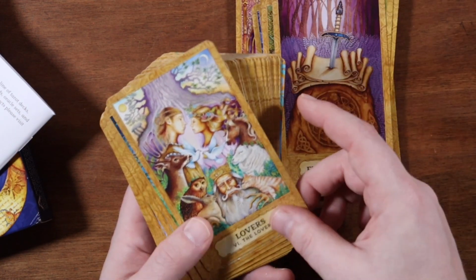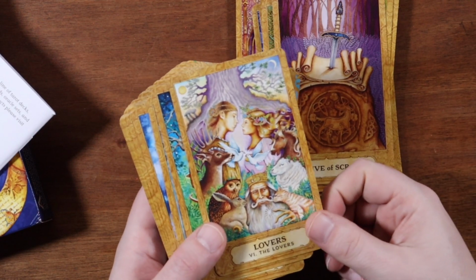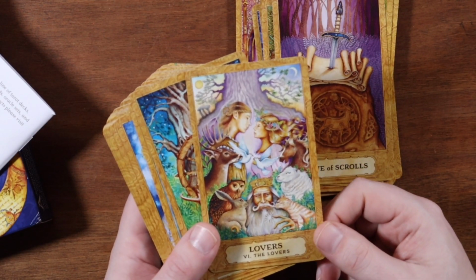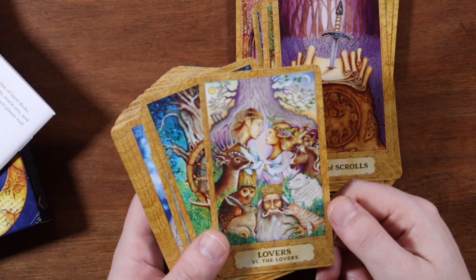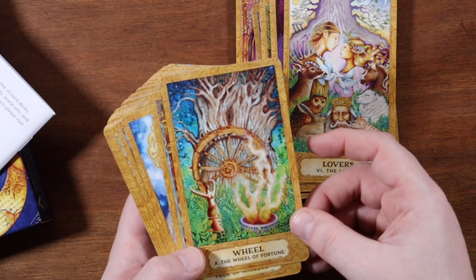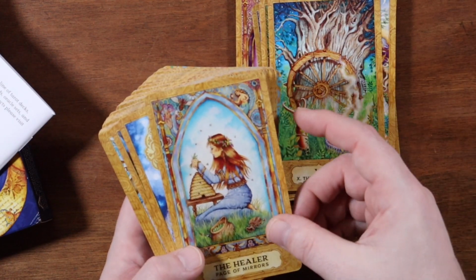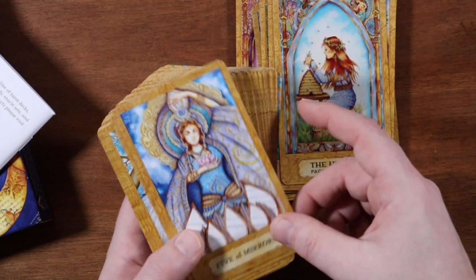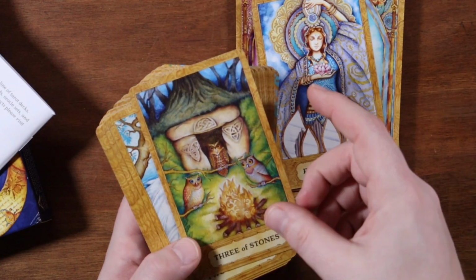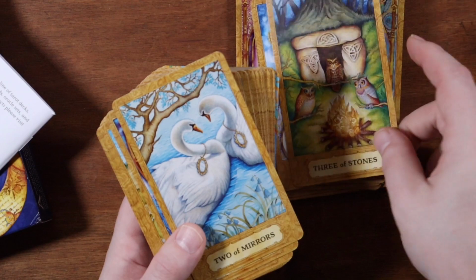I don't know. I guess this kind of is what turns me off. Like, these lovers cards that are so sort of like, I don't know, Princess Bride. I know that people love that movie. It's just never drawn me. But then there's this wheel card, which I really quite love. So it's an interesting deck. I have not worked with it at all. Anything with owls, I'm deeply fond of.